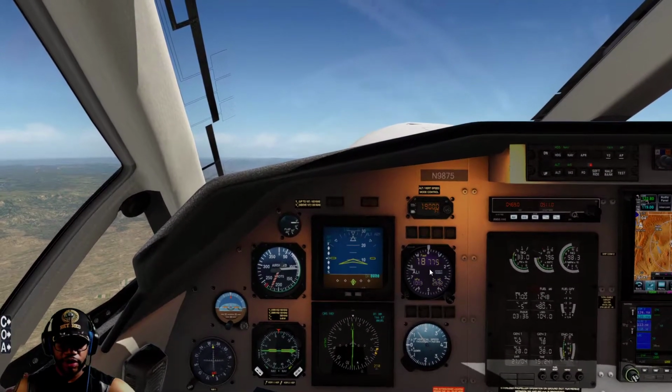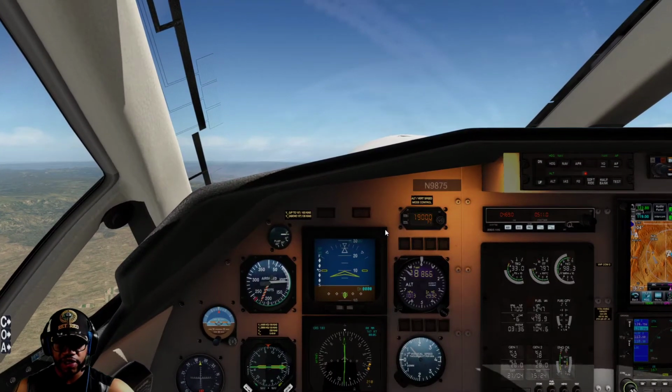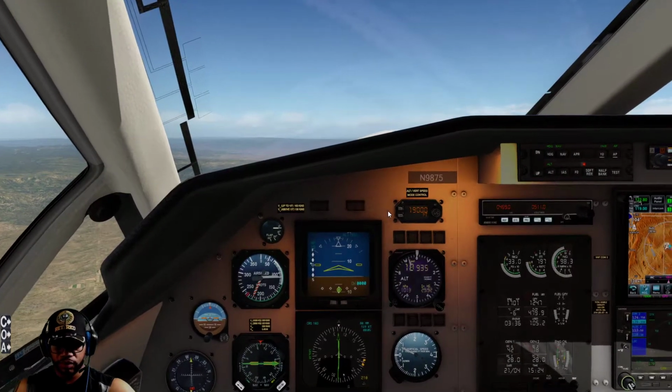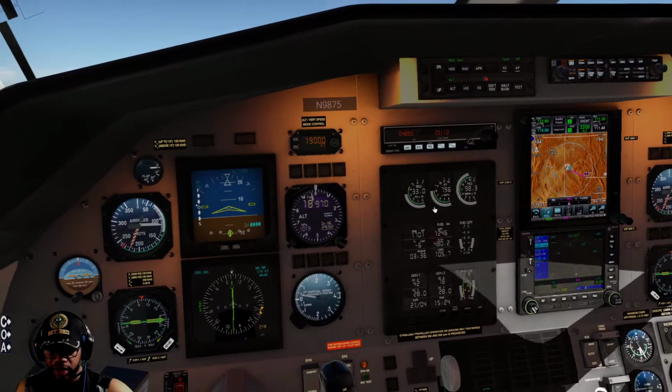All right, and about 230 feet we'll be pitching down. As you can see, the alarm just sounded that we are at altitude. Alright, everything here looks good in the green.